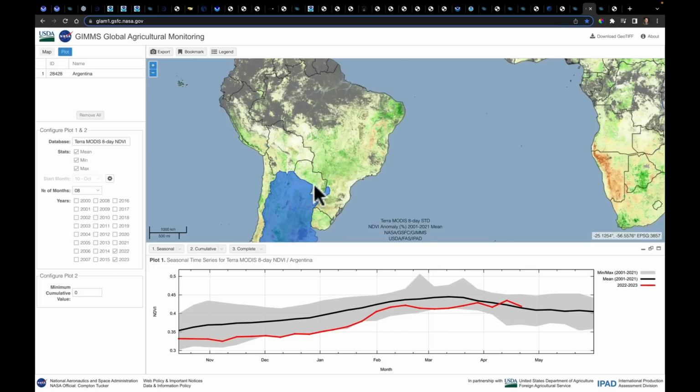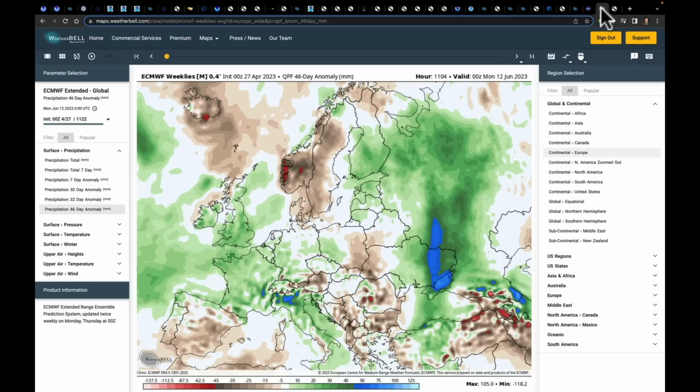As we think about where this is all going forward, I'd like to take you back to Europe first and just show you that the Iberian Peninsula is expected to stay drier, whereas much of Central Europe, including the UK, is wetter. And look at how wet we're expecting the remainder of this spring to be for parts of Ukraine and the Russian wheat belt.